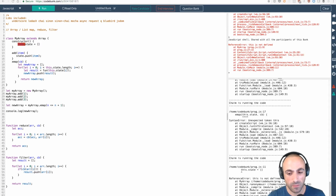Can I do a quick Google search of how the class extends syntax works? Is it exploding in the constructor? Yeah, based on this, it seems like it is, right? We're doing this.state is equal to an empty array. So it seems like I'm blowing up at the constructor, yeah. Go ahead, you can Google that, a quick class extend JavaScript.